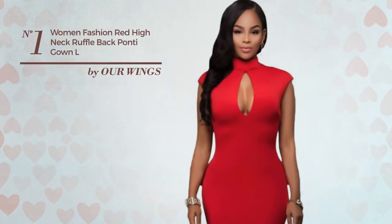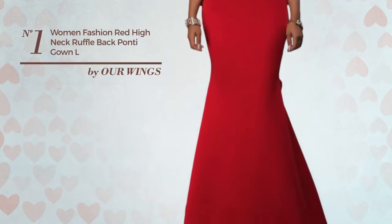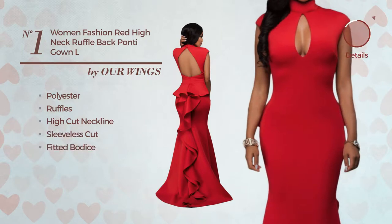Number 1. An all-party mini-length flared gown. Featuring an appeal look, crafted from stretch polyester, styled with ruffles, this gown includes high-cut neckline, sleeveless cut and fitted bodice. Available solely in this color.